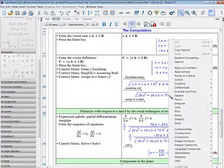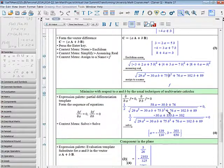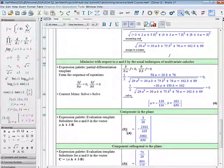And then I gave that a name. I assigned it to the name F. And F is the scalar quantity I want to minimize. Now, how do you minimize? Well, you take partial derivatives and set them equal to zero. Well, how did I get the partial derivative symbol? So I use them right here from this expression palette. Partial with respect to A equals zero. Partial with respect to B equals zero. Hit the Enter key. These are the two equations I have to solve.